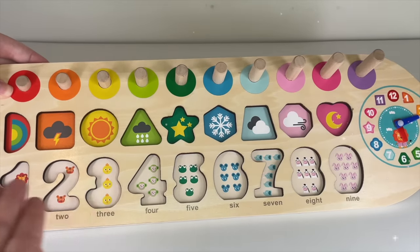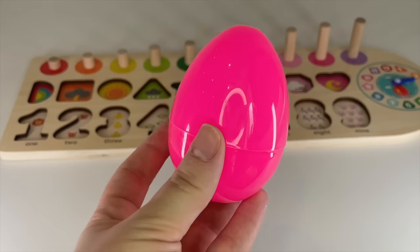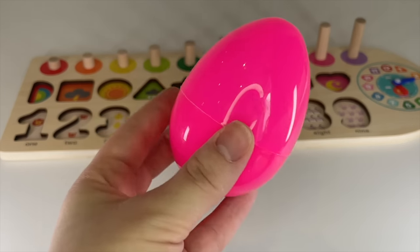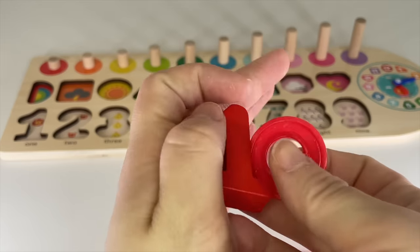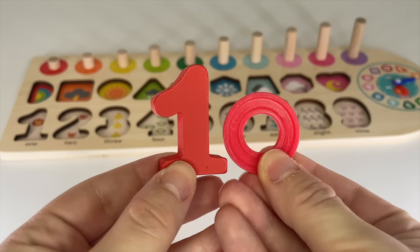Look, guys! Today we have a puzzle and I need to find the numbers. Can you help me? I have a pink egg. Let's see what we have here. Whoa! The number one. A red number one.